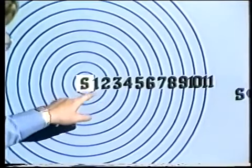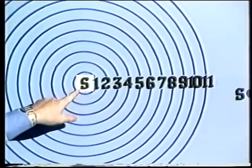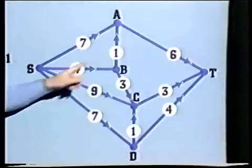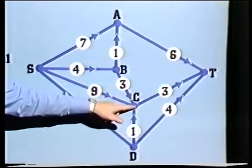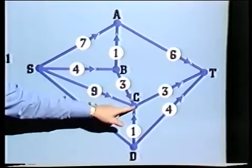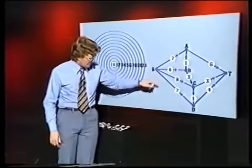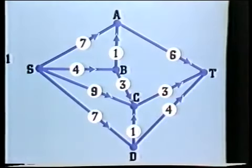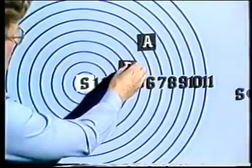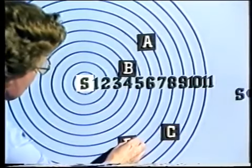And I'm going to use these rings to give me the distances of each vertex of the network from the starting point S. Now, the algorithm depends on the fact that if I'm on the shortest path, somewhere in the middle of the network, I must have got to any intermediate point by the shortest path from S to that intermediate point. So we start by exploring the 4 paths from S. And we can see that A is a distance 7 by the direct route, so I'll put a square for A at 7. B, similarly, is a distance 4, C a distance 9, and D also a distance 7.